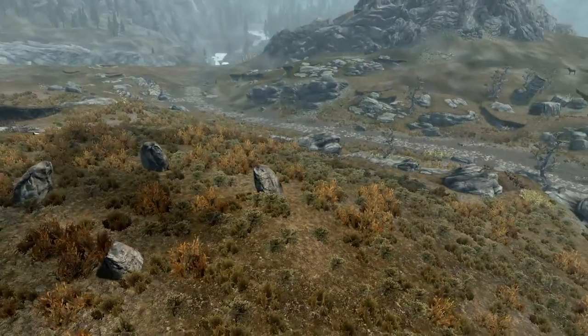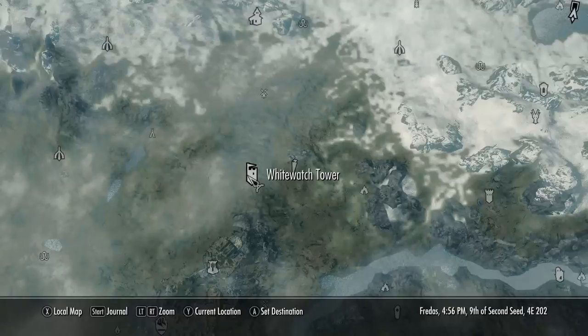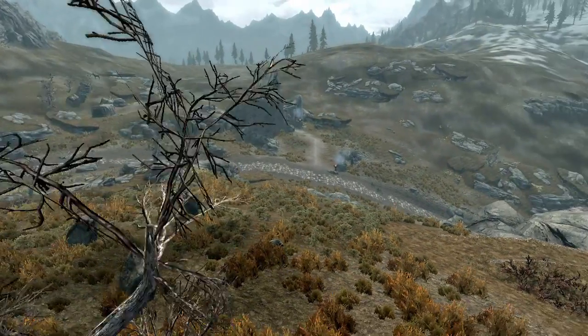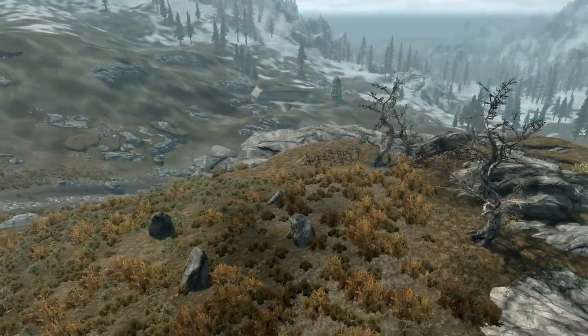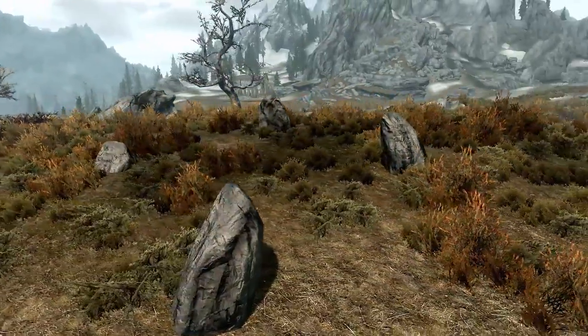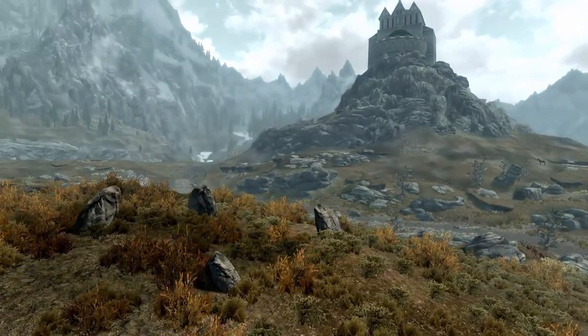And penultimately we have, well, I'll let you try and figure out what this is, but it can be found just to the east of Whitewatch Tower. And here we will find a very curious sight indeed. I'm sure a lot of people would overlook this instantly, but something about this caught my eye. At first glance, it's 4 random rocks, but with a closer look, you will see they are 4 similarly sized rocks, all standing up long ways. That's a little bit weird.